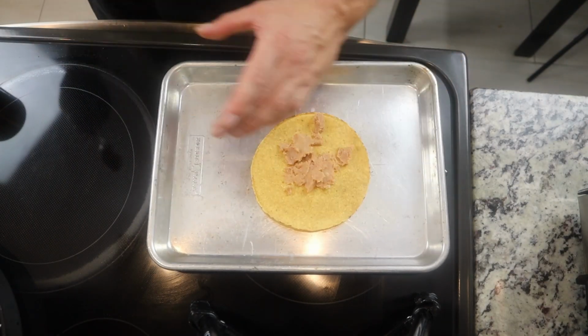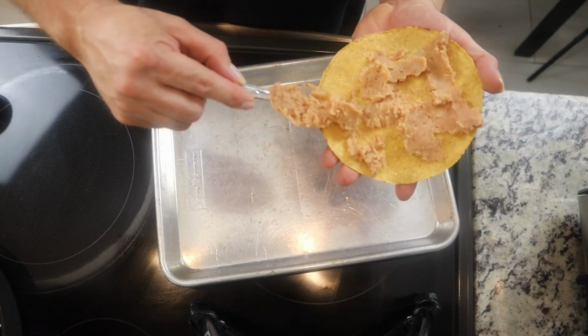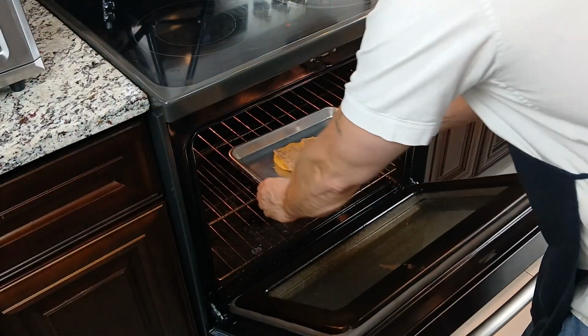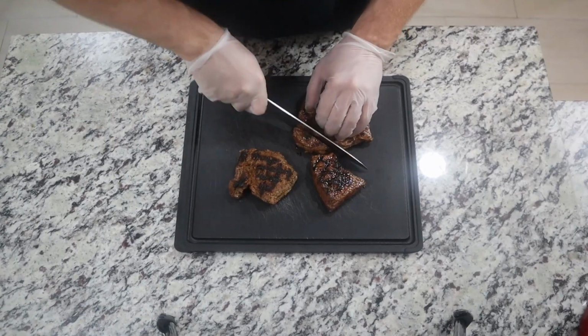refried beans on top, and this is just the stuff that comes straight out of the can, and the biggest challenge here is getting it to cooperate, but just stick with it for a few minutes and you'll eventually get there. Then drop it into a low temperature oven that's set somewhere around 200 degrees, and while that heats up, we can get our steak diced up.